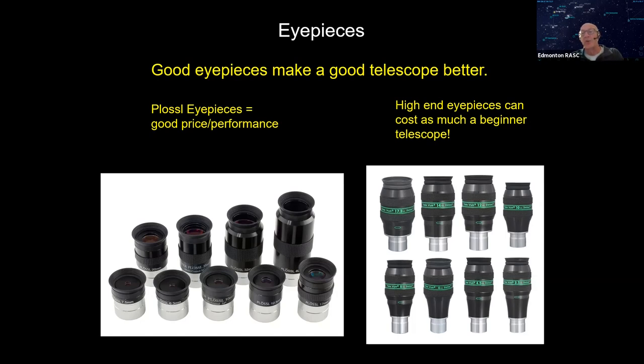They'll work in any telescope you ever buy, and as long as you keep them clean and don't drop them, they will perform 25 years later the same as they performed on the day you bought them. And so they are truly a long-term investment for your hobby.